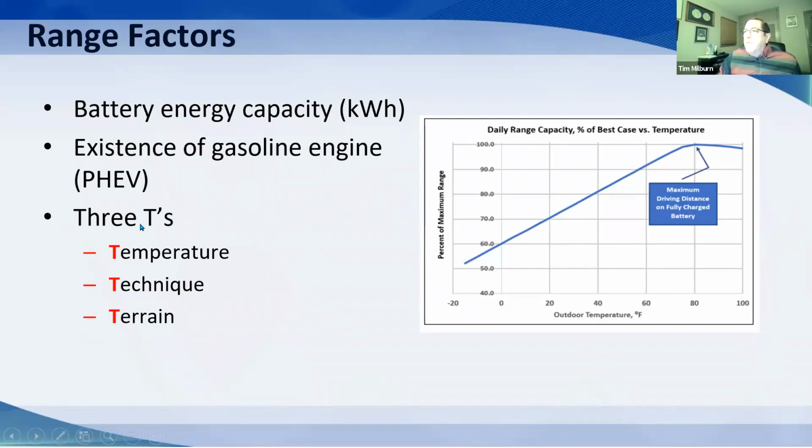The other thing on range is what they call the 3 T's, temperature being the most significant one. This graph over here is basically saying on an 80-degree day, you'll get 100% of the maximum range. So it's taking the easy math and saying that's 100 miles. On a 0-degree day, you'll only get 60 miles of range. So that's the impact of temperature. When the batteries are colder, they don't use the energy as efficiently. So that's something drivers quickly learn in the winter.